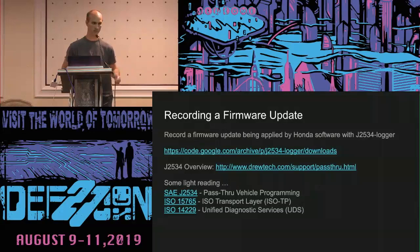So then to dig deeper into what the actual steps are that happen when you flash a Honda ECU firmware update, we need to start understanding some of these other specs. UDS, Unified Diagnostic Services, that's a big one. It has all the commands that J2534 uses to actually communicate with the ECU, make it through security access, key exchange, and all these things, and send the firmware.